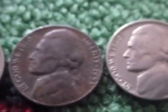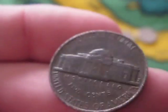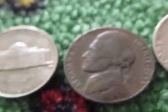Almost a complete step there. I get a 53S. That looks like it was a detector find, at least. I think it was a detector find, so yeah. If it was in the ground, it probably wasn't that deep. It's not completely corroded or anything.